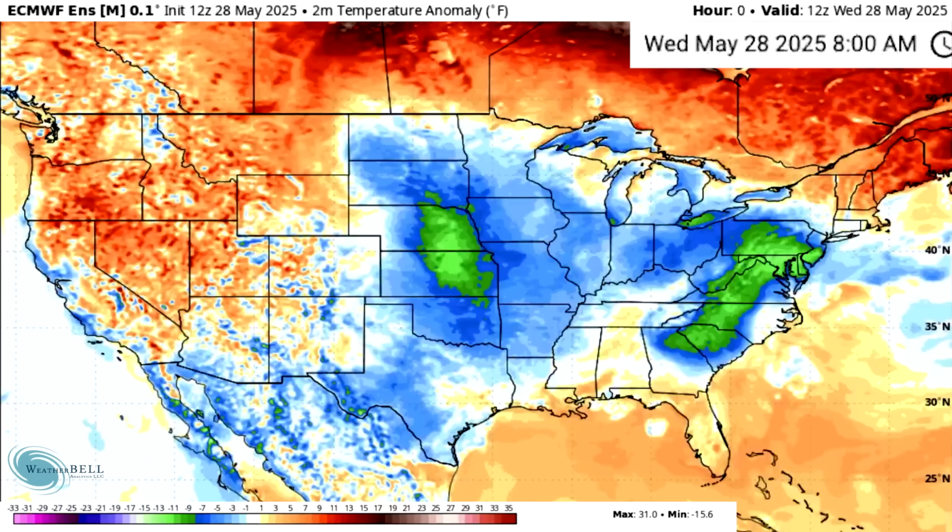Unfortunately, some recent trends, we've obviously been talking about the 4th, 5th for the warm-up. That might be a little bit more brief than we originally anticipated, as models are now starting to trend towards cold coming back after that, which is just so aggravating. We're going to have to take a look at that on today's model run so I can fill you guys in on that.